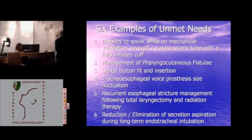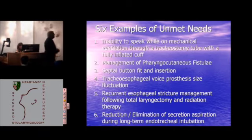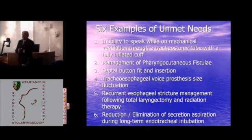I had an interest in what to do with patients on a ventilator with a fully inflated cuffed tracheostomy tube. I was particularly interested in paralyzed patients. They can't write, they can't gesture, they can't communicate. And I developed some kind of Mickey Mouse systems for those folks that never went anyplace, and it's part of the learning to get to where I am today. So I'm going to show you some work that emerged just a year or two ago, making it possible for patients on a ventilator with a fully inflated cuff to speak with their own larynx.